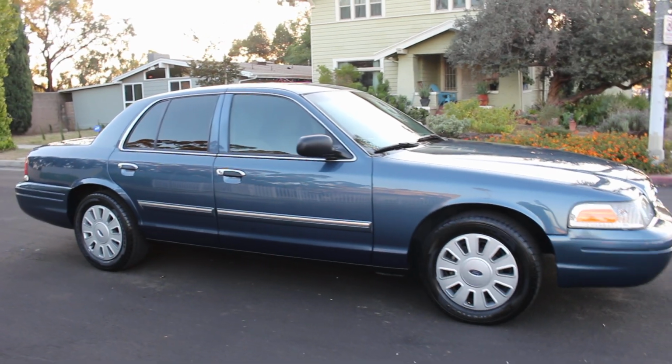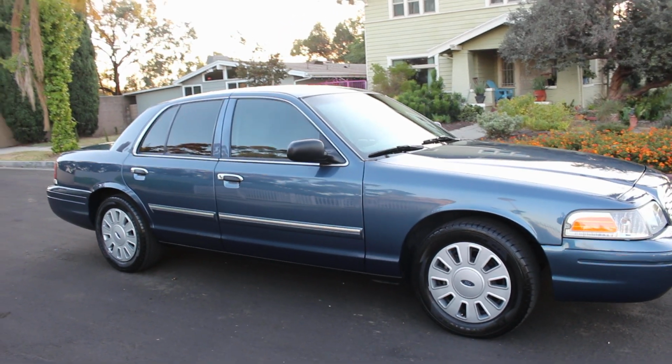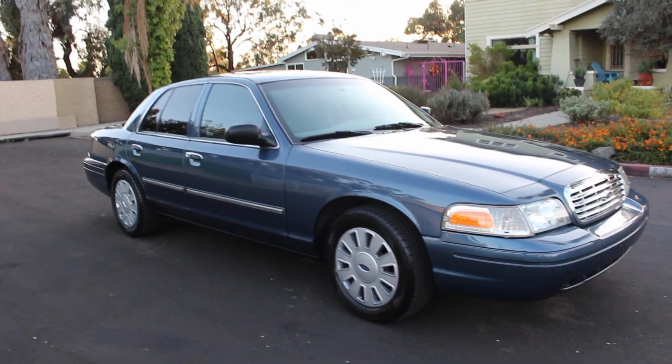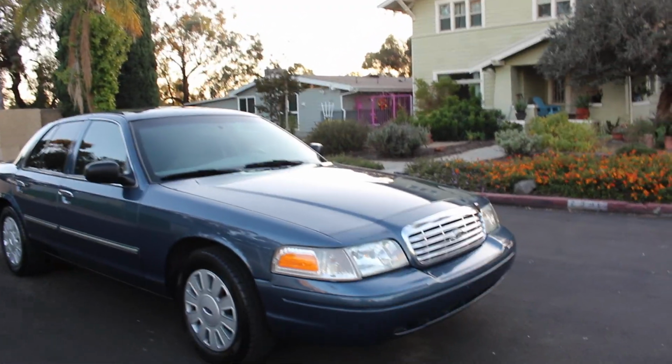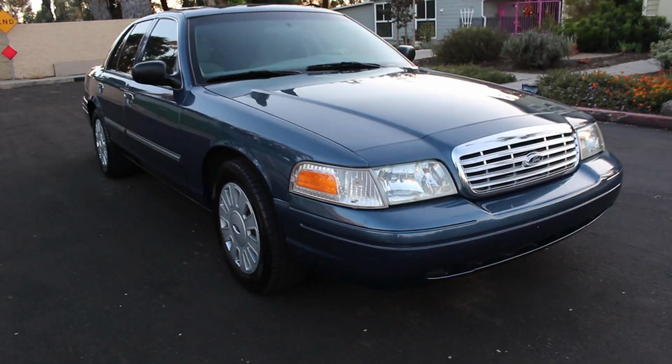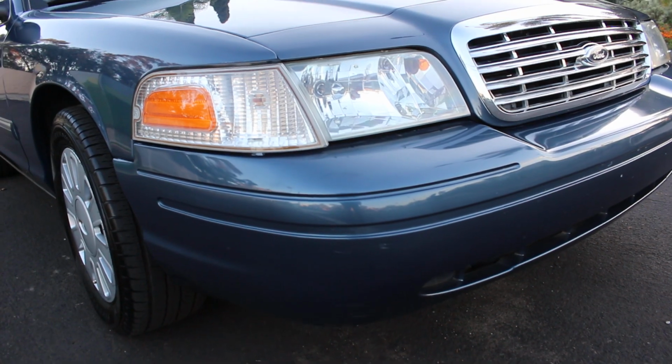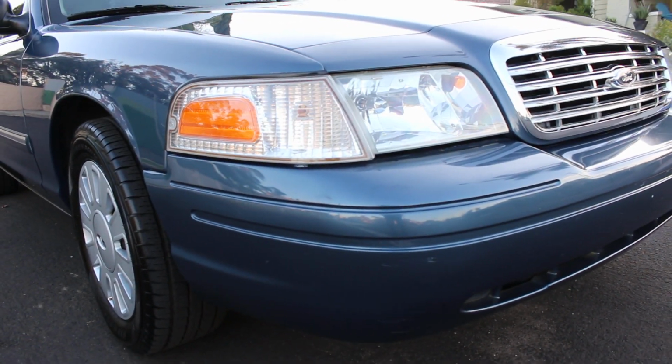Folks, I think I didn't mention this, but this vehicle does have 97,000 miles. My apologies, I didn't mention that. 97,000 miles on this bad boy. Clear lights and lenses on the front. Some little minor scuff marks on the front bumper, you can kind of see those there.